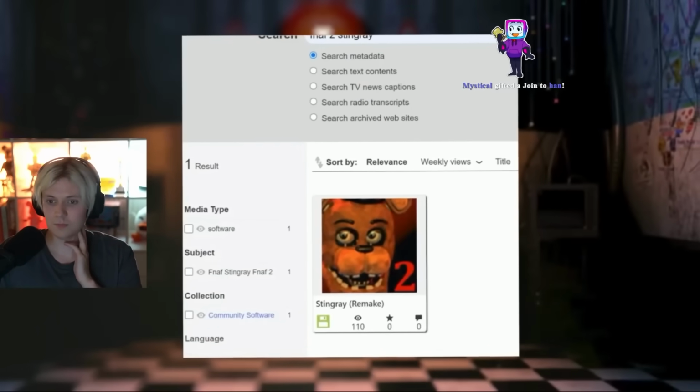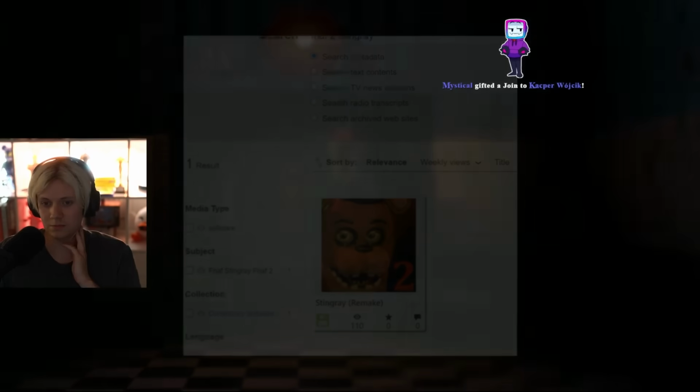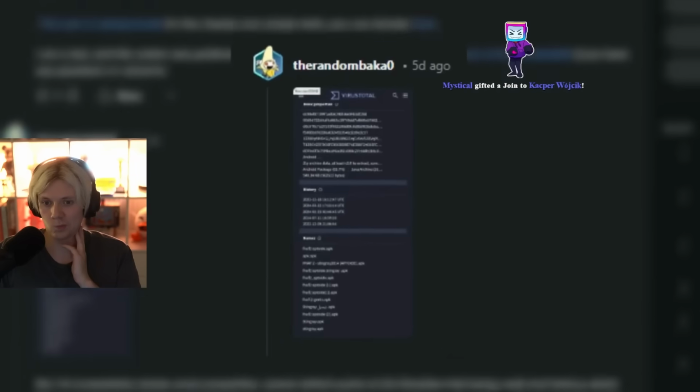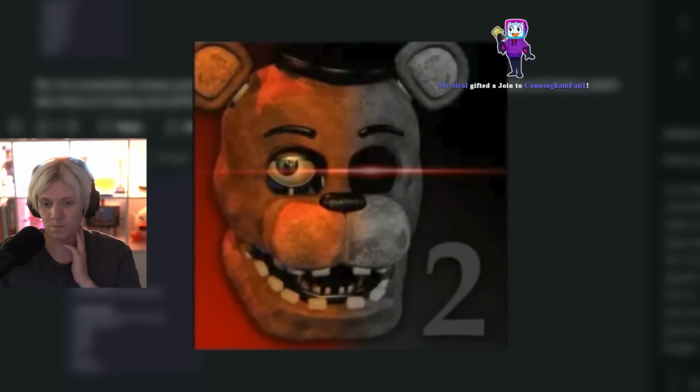APK downloads for this game on sketchy websites, which insinuates that people remade the game. But Reddit user @therandombaka0 has reported that they have found code for the OG FNAF 2 Stingray, which shows us what would happen if you played.